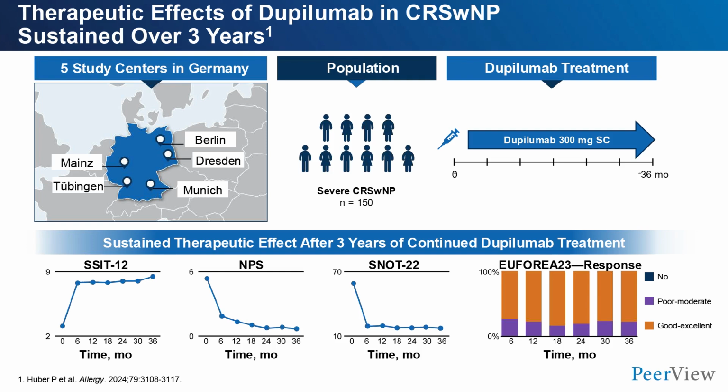During this 36 month, or 3 year, course, people had great response in their nasal polyp score and their SNOT-22 score, right here. This score goes from 0 to 110. Anything over 50 is considered severe. So you can see these people were at the severe level, and boy, they had a lot of improvement, which lasted over those 3 years.